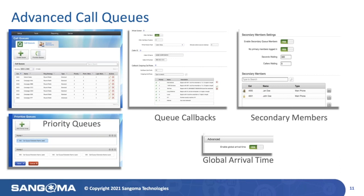Switchvox also offers overflow agent capabilities, or what we call secondary members. This allows permitted users to set secondary agents or team members to handle calls when queues become too full. As I mentioned earlier, callers can take advantage of queue callback, where they can maintain their position in the queue without waiting on hold. This feature lets callers leave a phone number and automatically receive a call back when it's their turn in the queue.